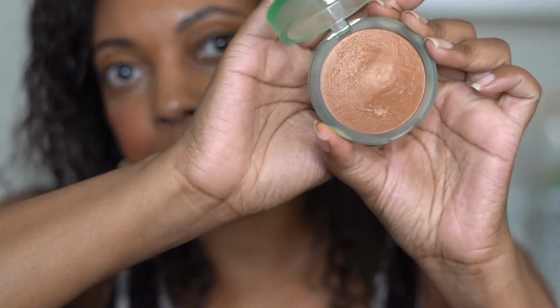So I always go back up into the hairline. I just think that tends to look more natural on my face shape than just concentrating on the apples. All right, let's get into it. I'm gonna go in first with my big domed bronzer, and this is the Kosas medium.